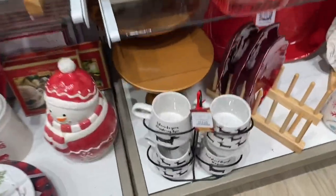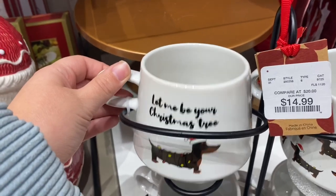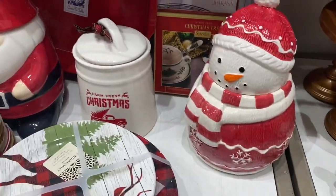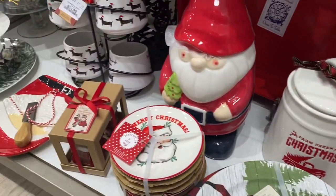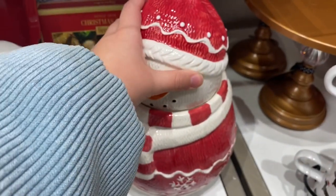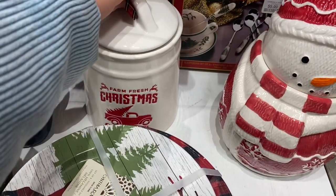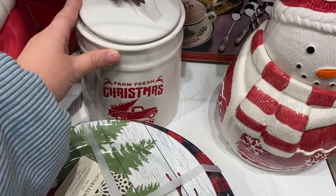Oh, this is so cute. Shout out to my mom. She loves dogs. Not really, I do, but she won't let me get one, so I always show her dog stuff just to tease her. Love this cookie jar. So cute. I love snowmen. I kind of have a snowman collection. This one's cute too. Shout out Tiffany Jetter. I feel like you'd like this.